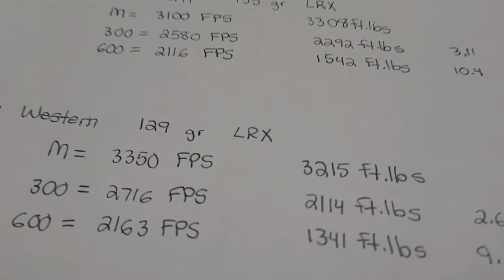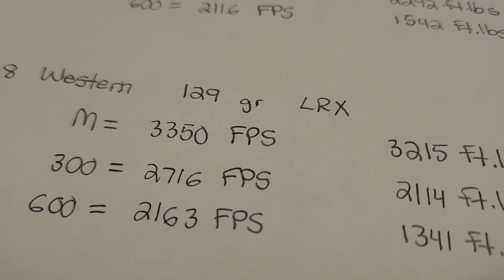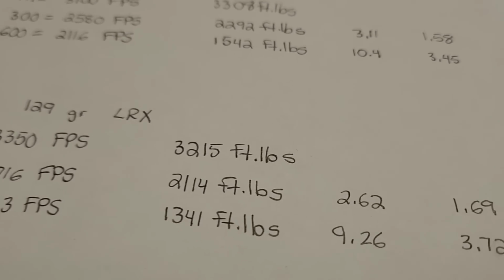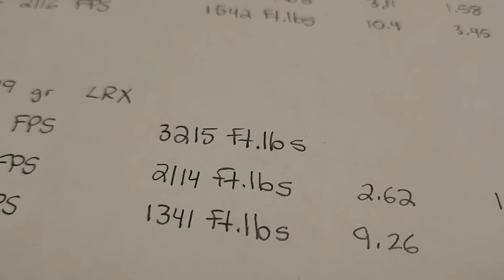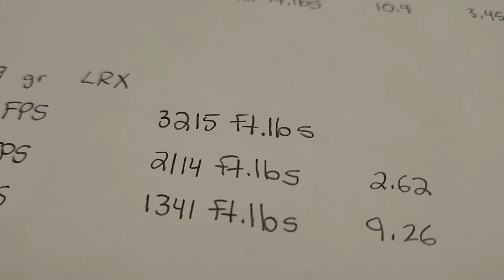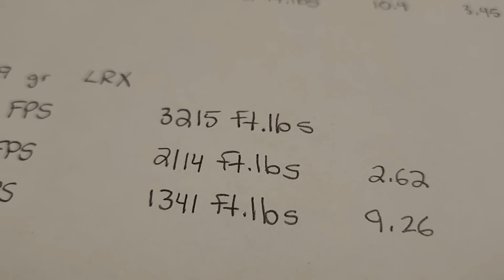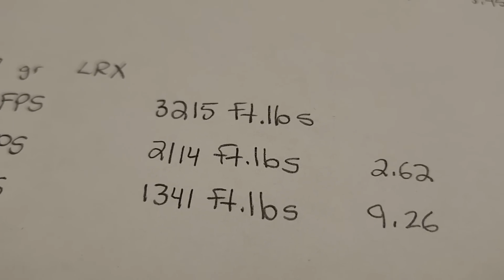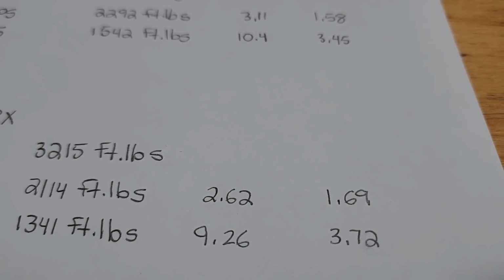Out to 600 yards, your bullet's going faster, 2,163 feet per second, so it's going to have better expansion, just barely. And here's the big difference. This has about 200 foot-pound difference of energy. Now again, remember, people are kind of straying away from the energy numbers because they just want accuracy and expansion. And then of course it's flatter at 600 yards, 9.2 versus 10.4, and then a little bit worse in the wind drift, 3.72.